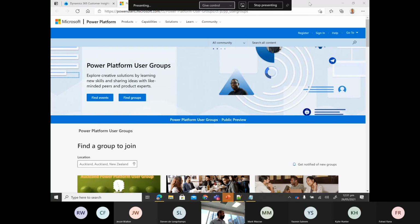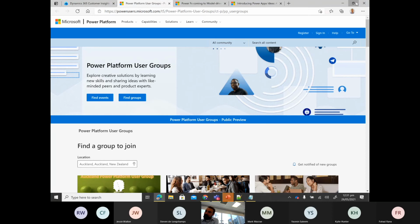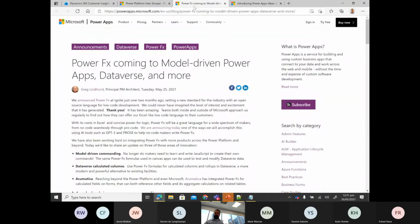As some of you might already know, the Build conference is currently taking place in the US. The first day is just about over, and the second day is picking up. There have been some really cool announcements made during those sessions. There are a couple of blogs that were released this morning, or during the night, and both of them are from really high up people in the Microsoft product team. Greg Lenninghost is principal PM architect, as it says on the screen, but he is a mastermind.